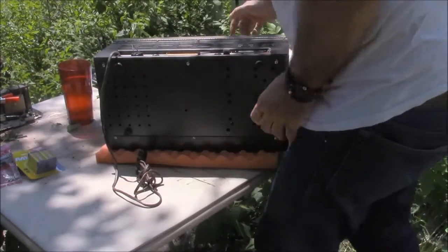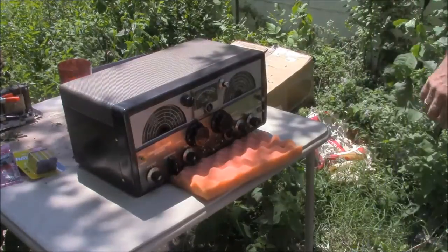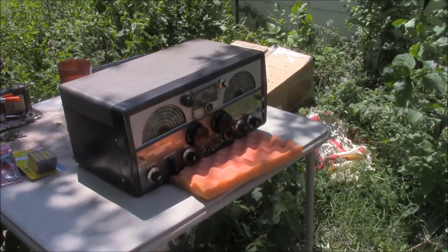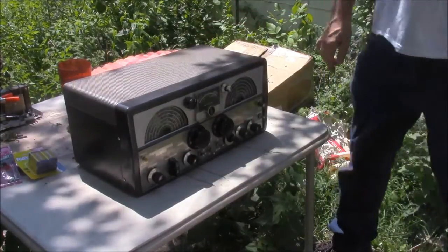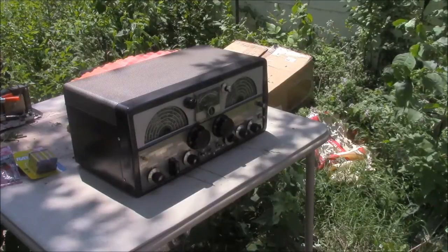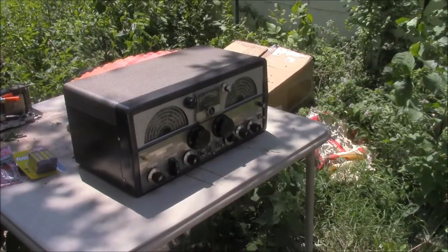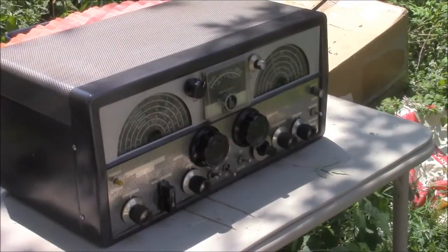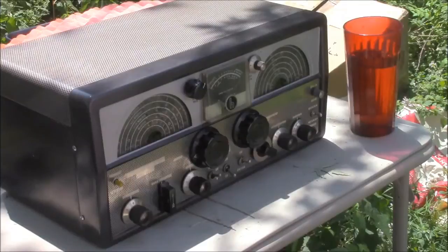Okay, so we got here, my fine little YouTube friends. This is a Hallicrafters SX-100. And I got this the other day. I really don't have too much in it. I've done a little work, but nothing major. And I got a little bit more work to do. Actually, I probably want to paint those screws. That would be easy enough to do, but the SX-100 is a pretty nice machine. It's dual conversion, unlike most of the Hallicrafters.